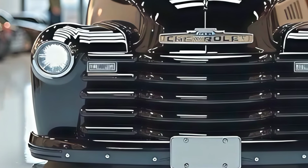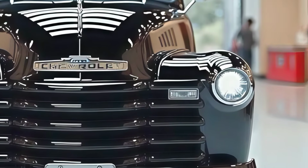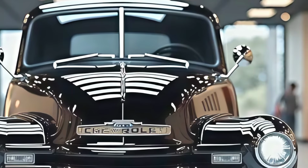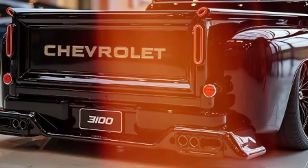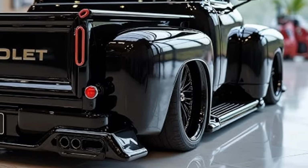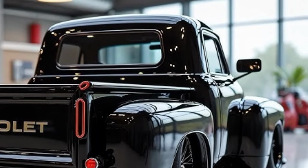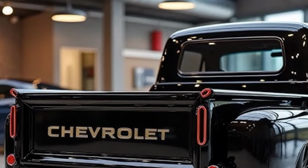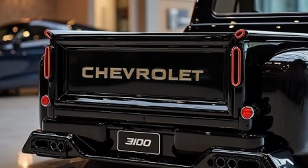From the moment you lay eyes on it, the 2026 Chevrolet 3100 pickup commands attention. The exterior design is a masterclass in blending old-school curves with futuristic sophistication. Chevrolet designers worked tirelessly to capture the rounded fenders, bold chrome grille, and sculpted hood lines reminiscent of the classic 3100. But they've reinterpreted them with sharper detailing and aerodynamic finesse. The body is muscular yet elegant, giving it a stance that is both nostalgic and cutting-edge. Measuring slightly longer than the original classic model, the truck now offers better proportions for modern utility while still carrying the soul of its ancestor.